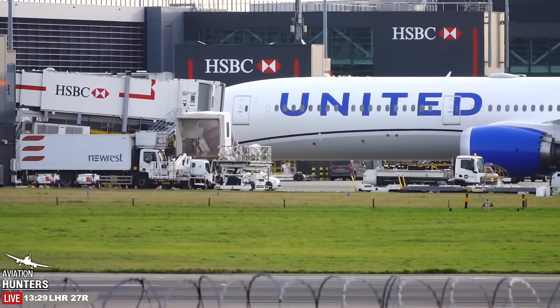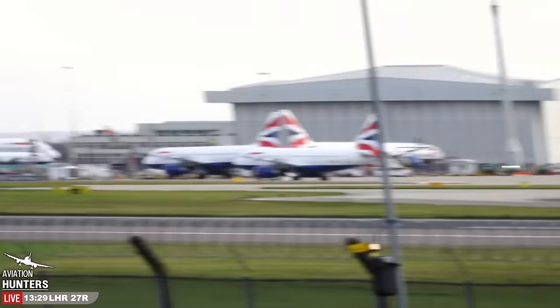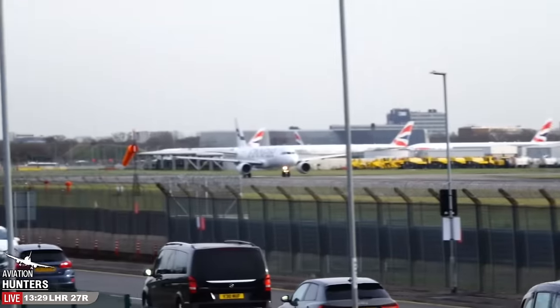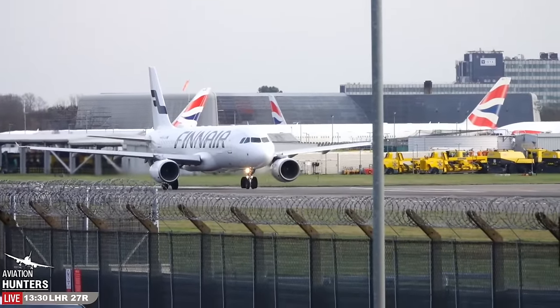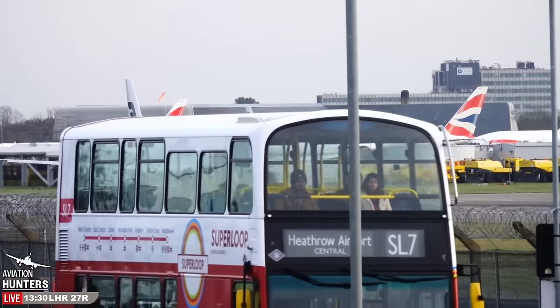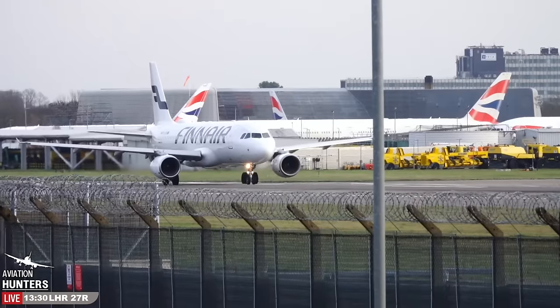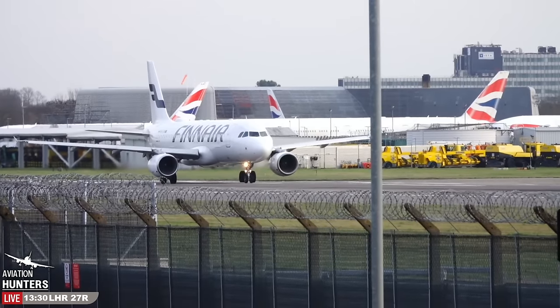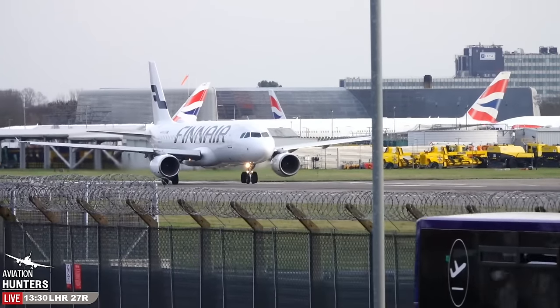UA923. Our next departure though is a Finnair A320-200, and as I said, it is actually a route being operated for British Airways on a Finnair jet. So it's flight number BA480 heading to Barcelona on board the A320 CEO Finnair with the reg Oscar Hotel Lima X-ray Hotel, or OHLXH. It's a 21-year-old jet registered in November 2002, and it's 20 minutes later than expected.